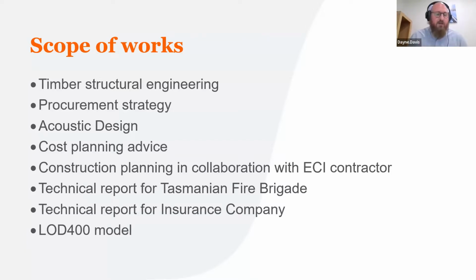Where were we going to get the timber from? What was the cost of that? We did the acoustic design for the project. We did the cost planning advice in collaboration with the cost planner and the builder, who was engaged under an ECI contractorship. We did the construction planning in collaboration with the ECI contractor.